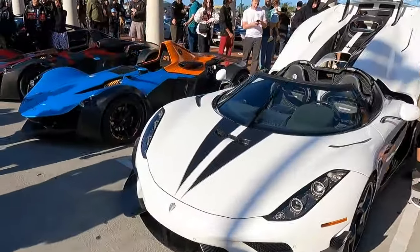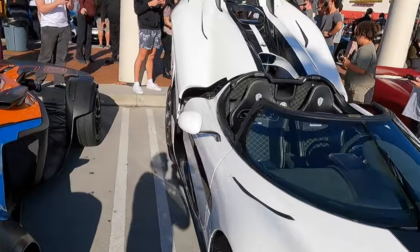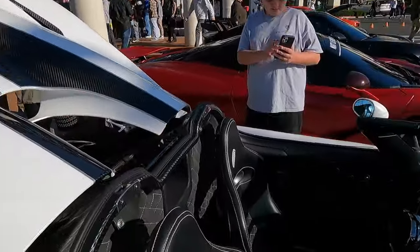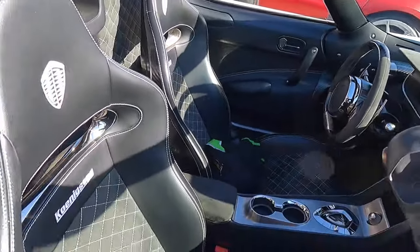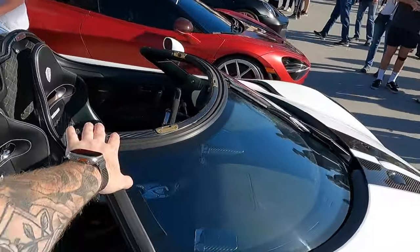Here we have a Regera at South OC Cars and Coffee this morning. This is the 1500 horsepower single gear hypercar from Koenigsegg. You can see finished with white paint, tons of exposed carbon, the beautiful Alcantara and carbon stitched interior on the inside. And then back here, we have the twin turbo V8, again, putting out over 1500 horsepower. This thing is absolutely mental.